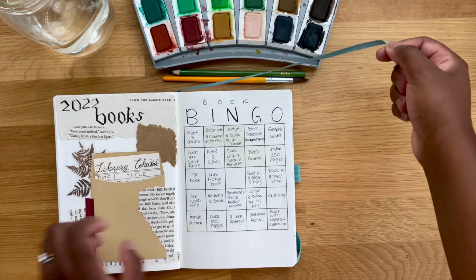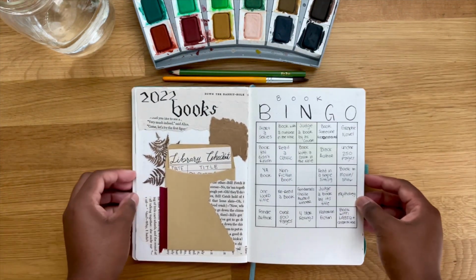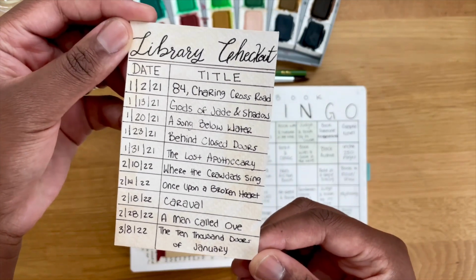So I did this library checkout card for my 2022 book tracker this year. If you haven't seen my video of how I set up my bullet journal, I'll be sure to link it up above and down below so you can go check that out if you would like.